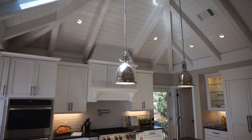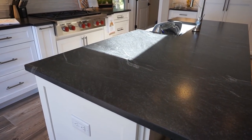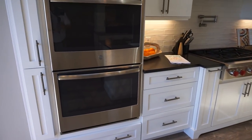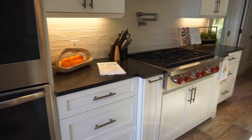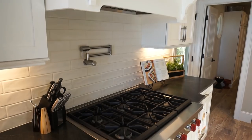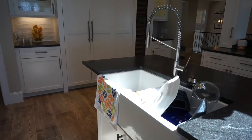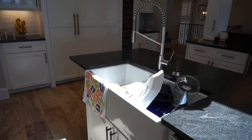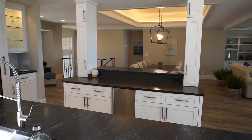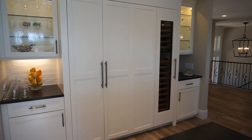So many details, so much quality. We have quartz tops here, GE Profile stainless appliances, double oven here, the Wolf gas range. Farm sink. All of this open to the living room. That's an ice maker below the pass-through. Our Sub-Zero refrigerator and wine cooler over here.